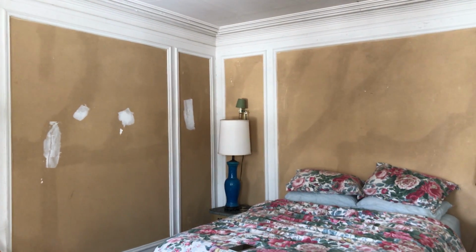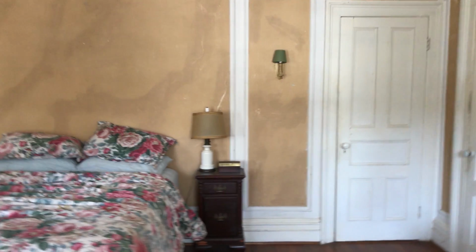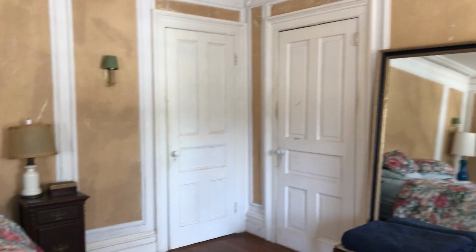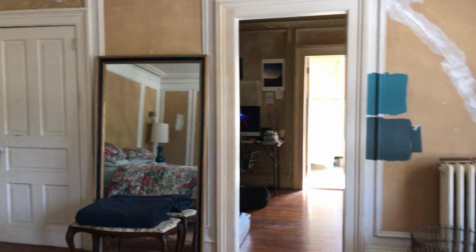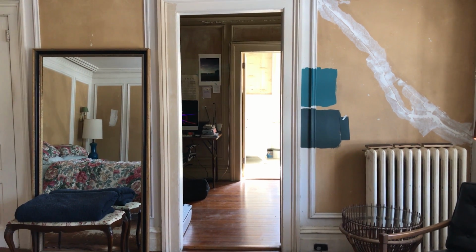The reason why we're doing that is because we have one door that we walk through, then we have this door that leads into our bedroom, then a closet door, and one more door, and that's the door that leads into the dressing room or where our office is right now.